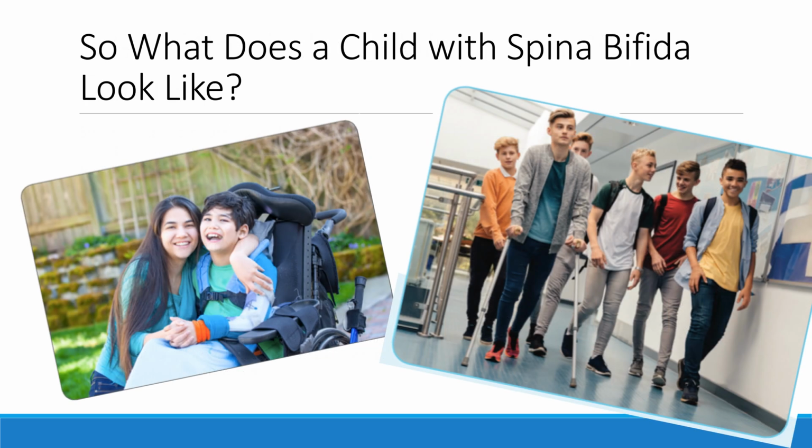So what does a child with spina bifida look like? This is a common question from parents after the multiple discussions of the different medical interventions children with spina bifida may need. The truth is, your child with spina bifida will look like you. Brown or blonde hair, blue or hazel eyes, freckles, they are your child, and they will likely have features from either side of your family tree. Other physical features will depend on your child's level of spinal defect.